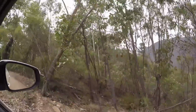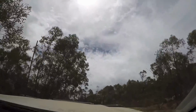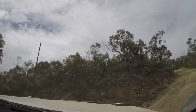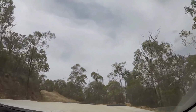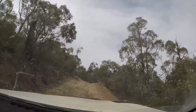You know it's steep when there's an angle of the trees. Look at this. There's a real rocky section at the top. Just pick your line because it throws you when you bounce off them because it's so steep.